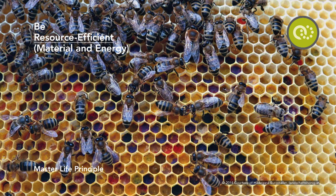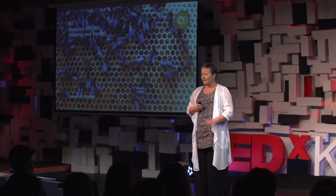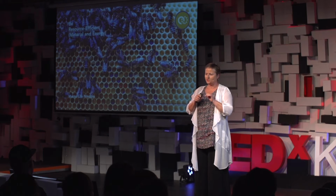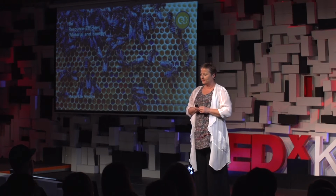Another life principle is be resource efficient in terms of material and energy. And what you see here are honeybees. In particular, we're looking at the combs, the hexagon-shaped compartments into which they deposit the honey. And it is in particular the shape that's of interest here.